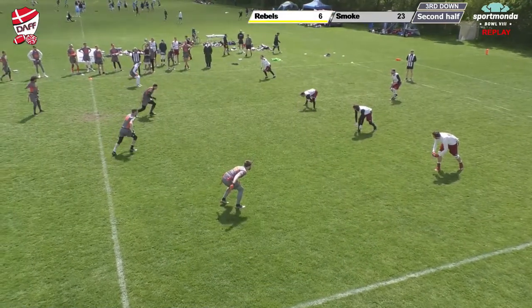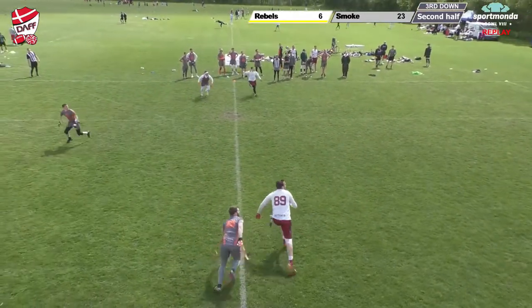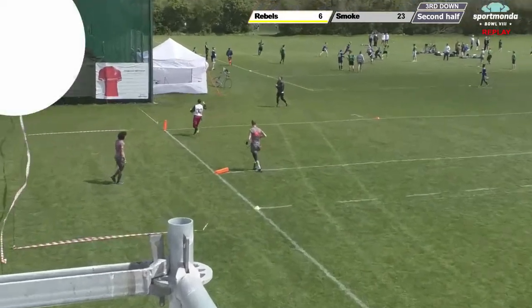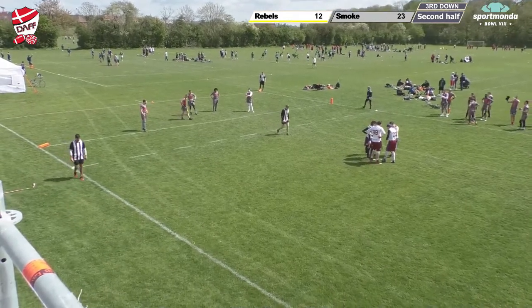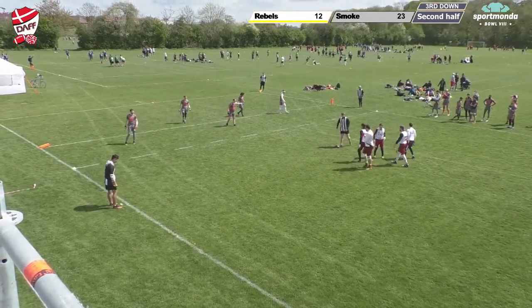Let's have a look at that one again. Quarterback gets the ball, avoids the blitz, then throws the ball deep downfield to a receiver, number 33, and we get 6 points for the Rebels. And the Rebels have decided to go for two.